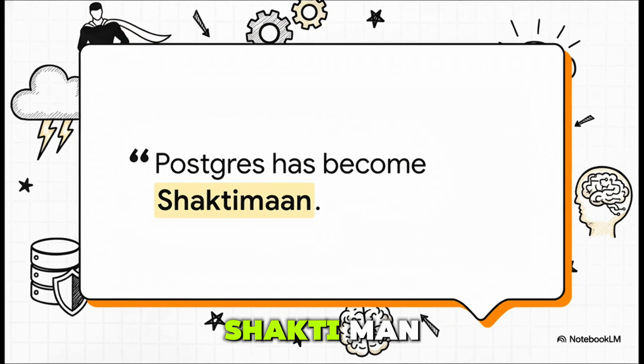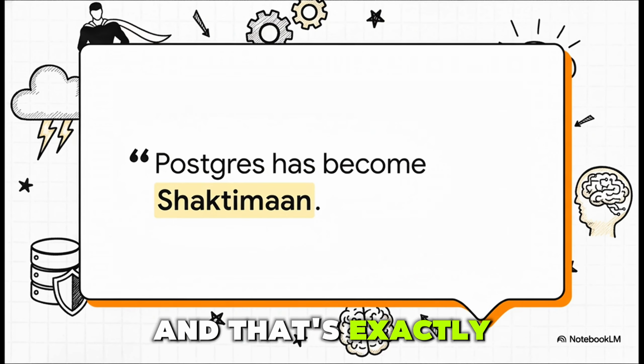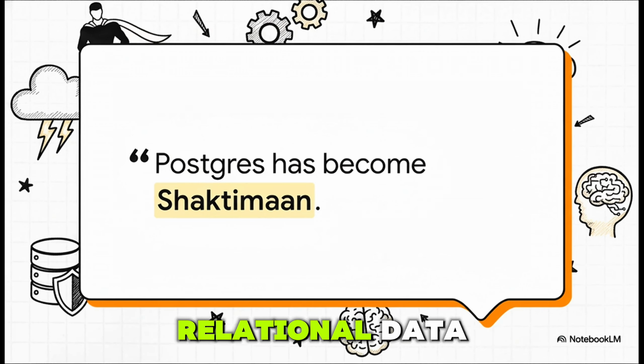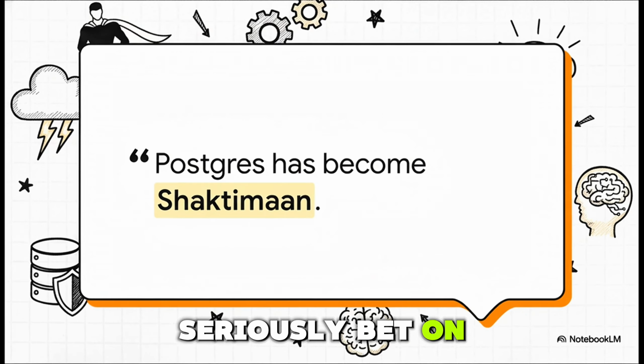Postgres has become Shaktiman. For those who might not know, Shaktiman is a famous Indian superhero, basically the Superman of India. And that's exactly the point. Postgres has become a superhero database. It's combined 4 different superpowers: relational data, vector search, full text search, and JSON support, all into one tool. If you're going to bet on one backend technology, seriously, bet on Postgres.